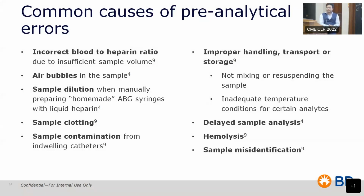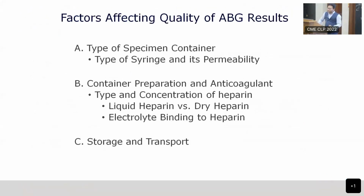And second comes sample misidentification. What madam was talking about, labeling is very important. So this portion of the slide talks about sample integrity, and this portion is talking about how you should handle your sample. Okay, so the factors affecting the quality of ABG results start with the type of specimen container.